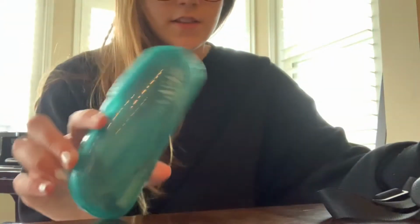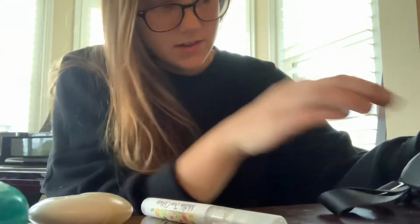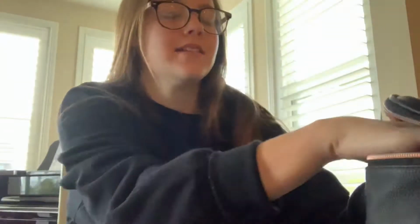Here I have my umbrella, sunglasses, lotion, hand sanitizer, tissues because my allergies are really bad. Our school had a mask pack that you could buy, so we got them. And turns out they're really good. They're a different material than normal masks, and I like it better because when you breathe in, it doesn't suck into your face. So I'm bringing that mask, my Hydro Flask.